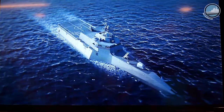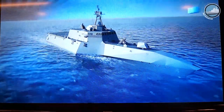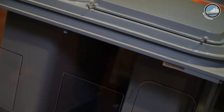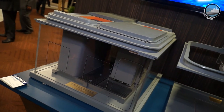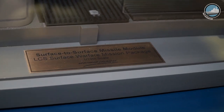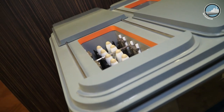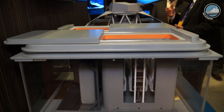We have here today two elements of the surface warfare package. This is the surface-to-surface missile module, 24 Hellfire missiles. It's actually a U.S. Army program of record. Actually works out a great deal for the Navy. Army has a huge inventory and are more than happy to sell some to the Navy.